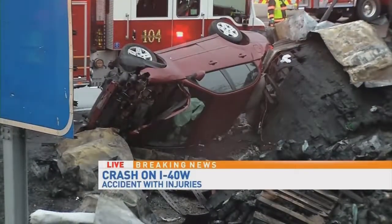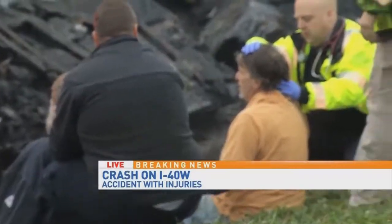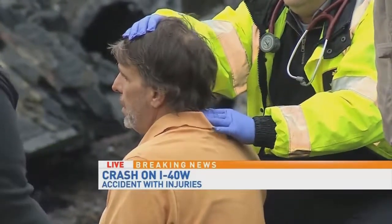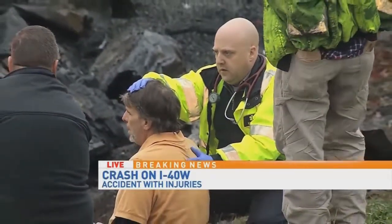Those 2 gentlemen you see sitting here on the side of the hill were the gentlemen inside that red car. They were able to get out and climb up the hill here, where we had people here that we've all been with throughout the morning, mostly the tow truck drivers. We all were able to make sure everybody was okay.